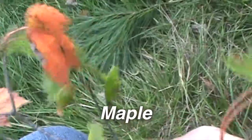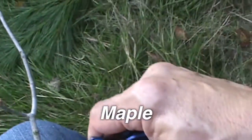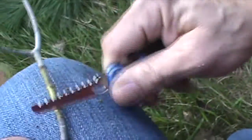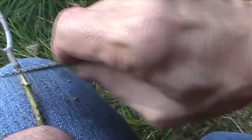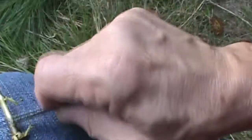Okay, so here's our maple. And same technique. Scrape off the outer bark, trying to leave the inner bark undisturbed. And then we'll scrape up the inner bark, trying to leave the wood behind.